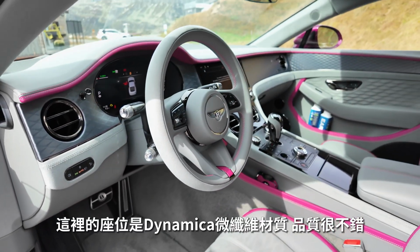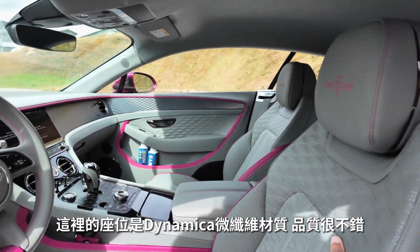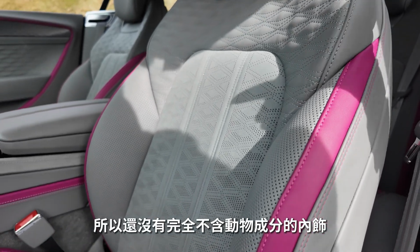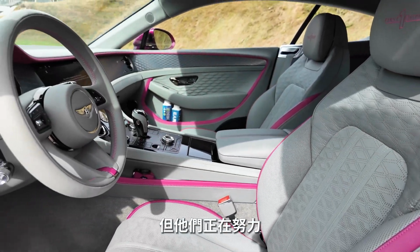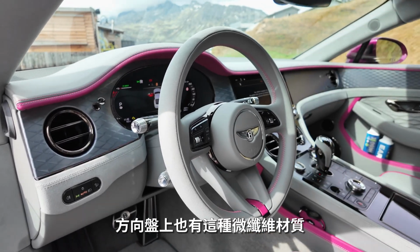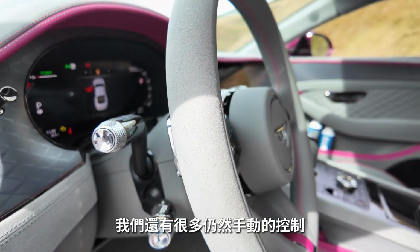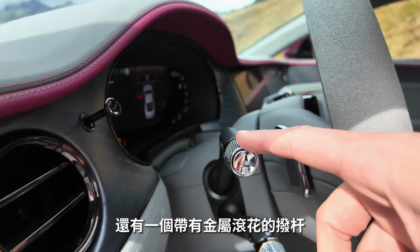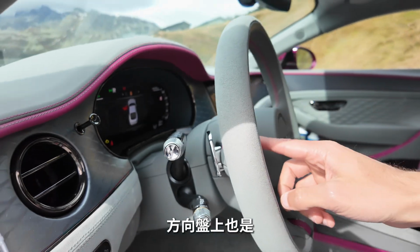And the seats here, so this is the Dynamica microfiber, and it's a great quality indeed, mixed with animal skin, so there's no animal-free interior yet, but they are working on it, but already a step in the right direction. And also here microfiber at the outside of the steering wheel, good grip. And we also have a lot of still menu controls, you know, like also once again with the metal knurling around, and also on the steering wheel.